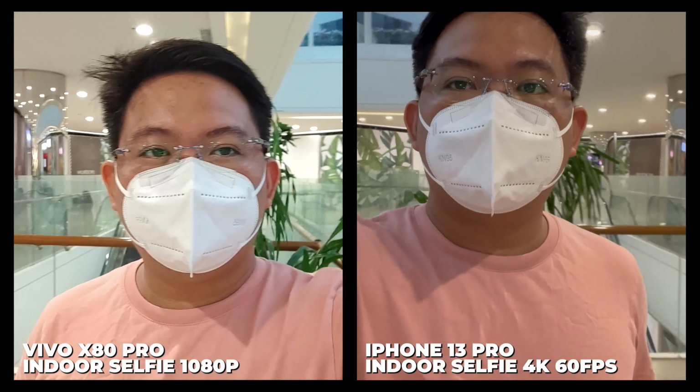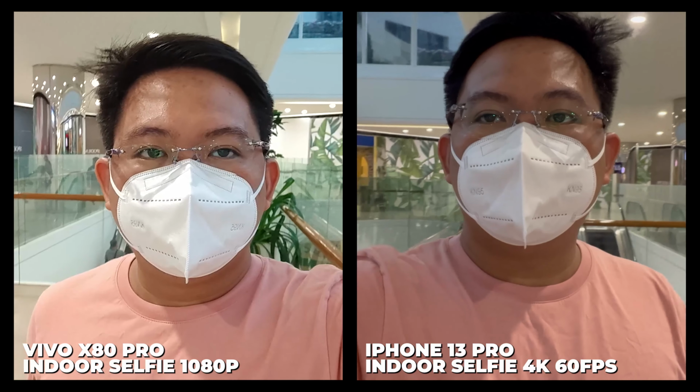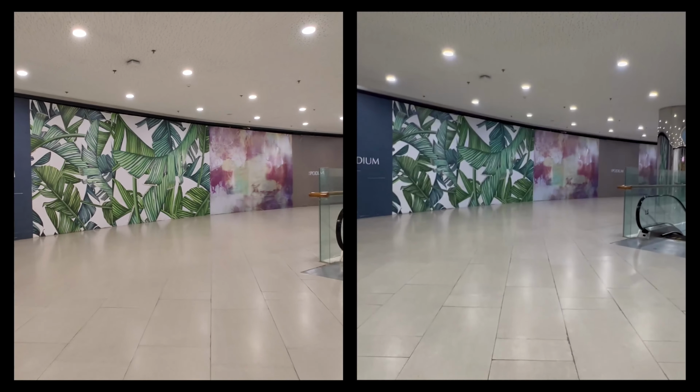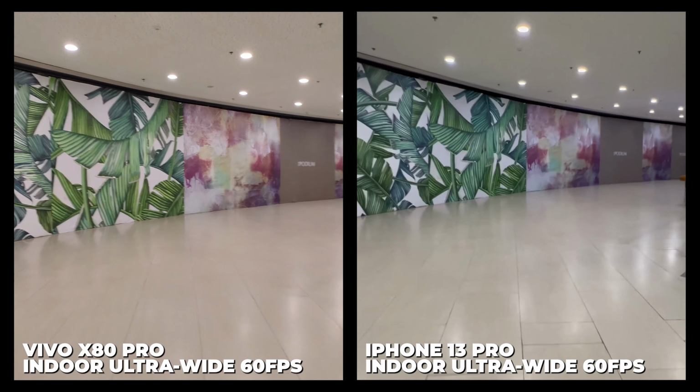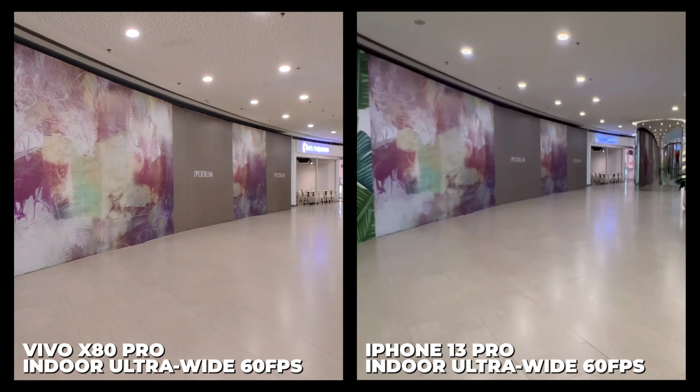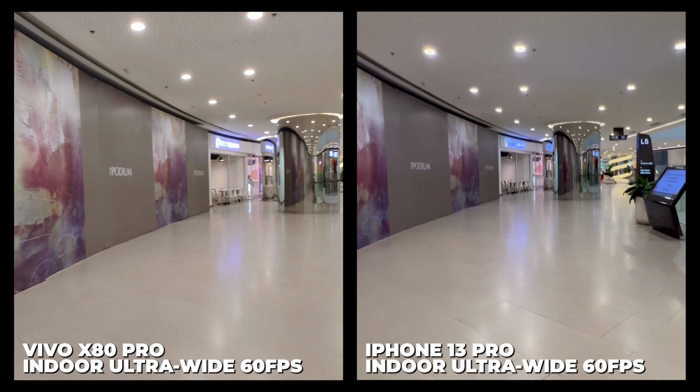Some may like it better due to its colors though. And thankfully, the quality of the video it produces is considered great. Both also have OIS at 4K and both take stabilized videos by default. For ultra-wide, the two will mostly rely on software or electronic stabilization.